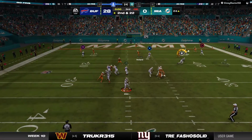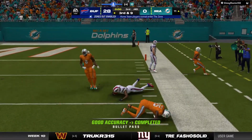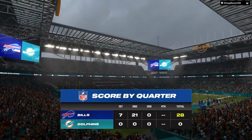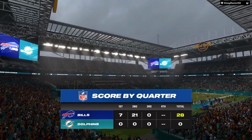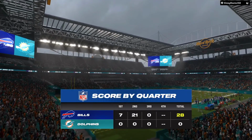To the air, Allen. Open man, here is Hamilton. And he'll go down, and that will do it for the third quarter of action. So they'll get a little extra time to come up with his third down play as we've played 3 quarters. We'll return with more after this break.